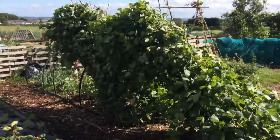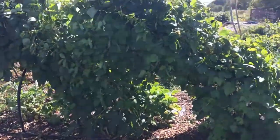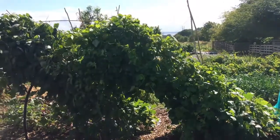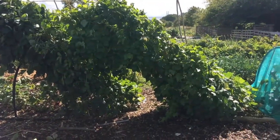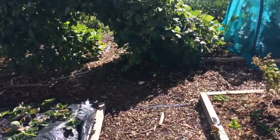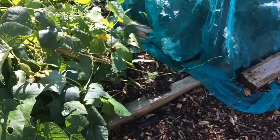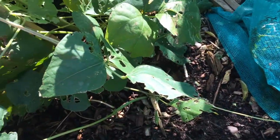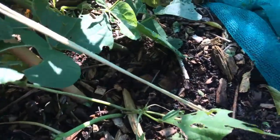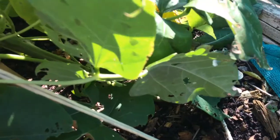The Greek gigantes beans are now at the jauntiest of jaunty angles. I don't think they can get much flatter without actually lying down now. And the guy ropes I had trying to hold them up are doing the best they can, and at the moment the plants aren't actually being pulled out of the ground here, but it won't be long.